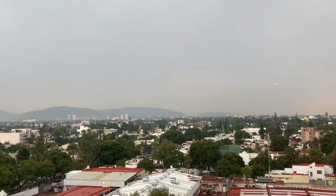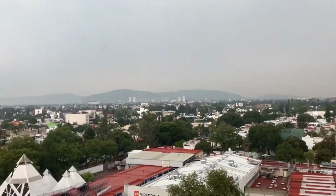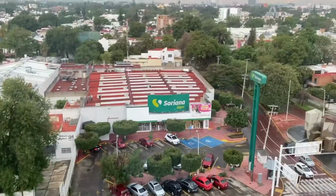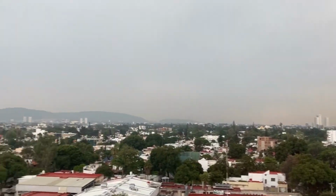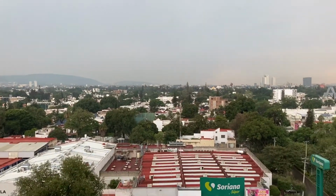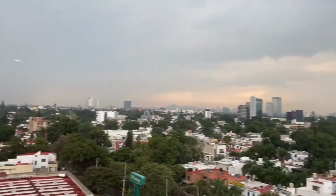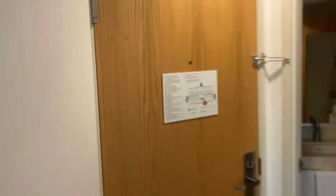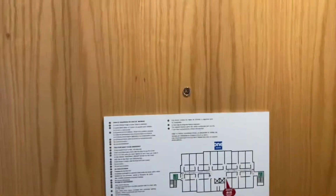If you look out here, this is your view of Guadalajara. And I like this view a lot. Right there is Soriana. It's a rainy day. Yeah, it's a rainy day. I like the view a lot. I don't know where the rainbow is. So anyways, let's check out the bathroom now. Oh, and by the way, here is the evacuation plan, and right there's a little hole. Let's check out the bathroom now.